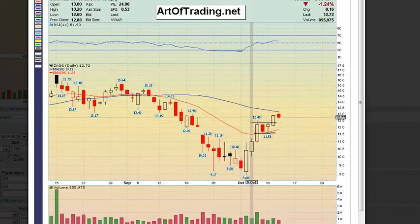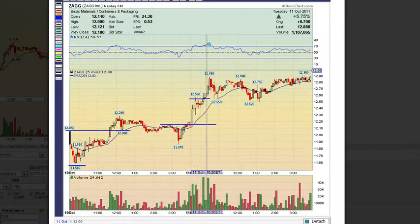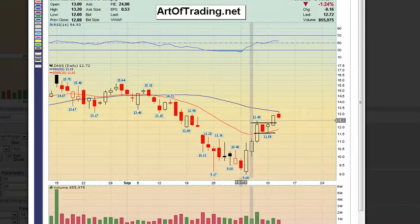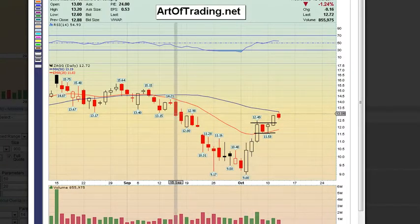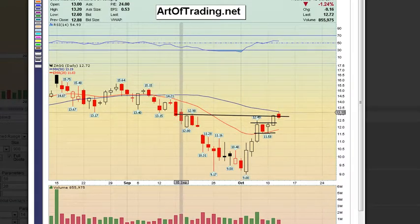12.50 was the resistance right here. Look at this, on this candle, 12.50 was resistance. So on a breakout over 12.50, I was pretty certain that 13 was going to be the next stop, because there was literally no other resistance until we got to 13. You can see here 13, that was the next stop. It was a round number. There's some congestion around 13 on the daily chart. You had the 50-day moving average around the 13 area. So that was a perfect target for this trade.